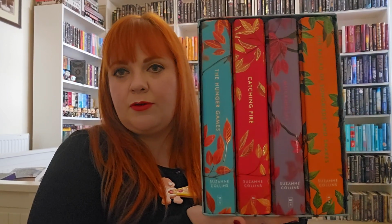So the thing to note about this, ooh, it's very heavy. The thing to note about this box set is it does include all 4 of the Hunger Games books, including the latest one, which was a prequel, the Ballad of Songbirds and Snakes, which I have to be honest, I haven't read it yet. And I have the hardback of the new one when it came out. I don't know why I haven't read it yet. So many books, so little time. But I think I need to move it up my TBR pile because I think the movie's out now or coming out soon. But anyway, yes, so it does include all 4.